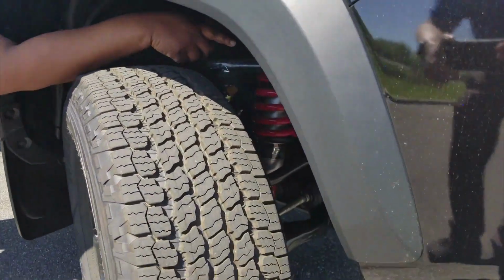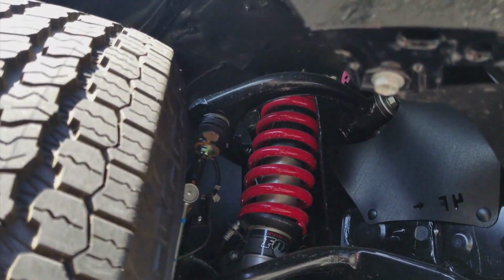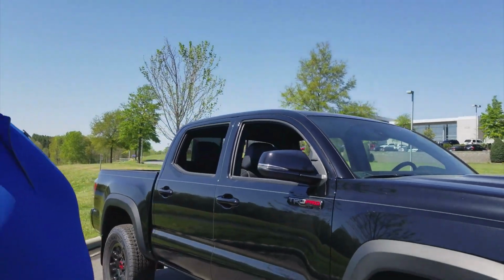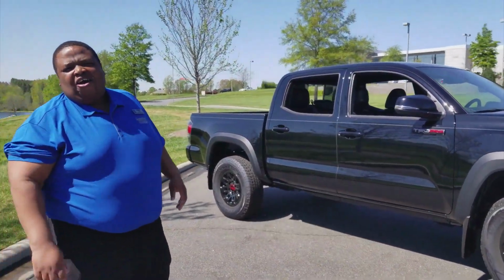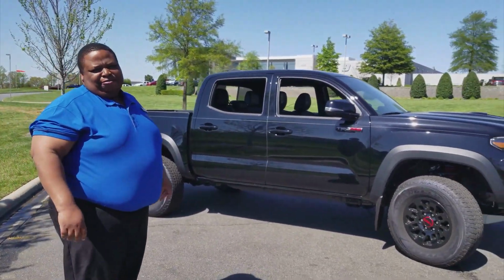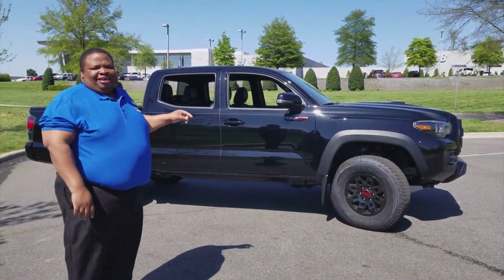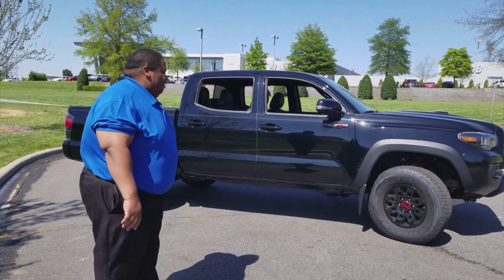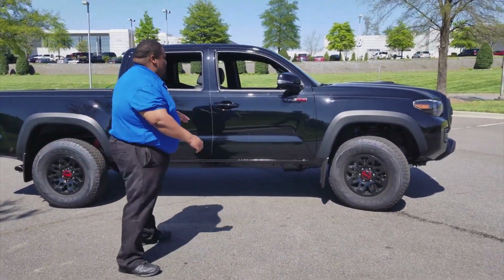Get in there. What did I say right there? TRD Pro. Come on, man. We matching all the way down. By the way, Fox Springs tuned by TRD, Toyota Racing Development, huh? So the suspension is not regular. It's a pro suspension, right? We're talking about the wheels. Those are pro wheels. We talk about the badging.